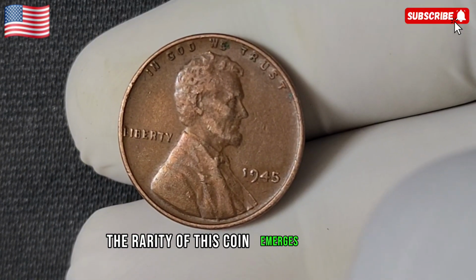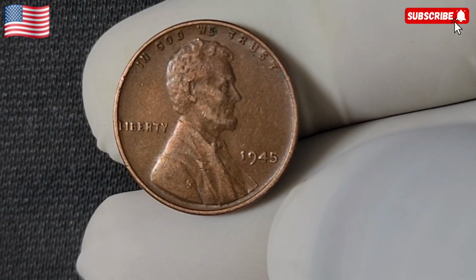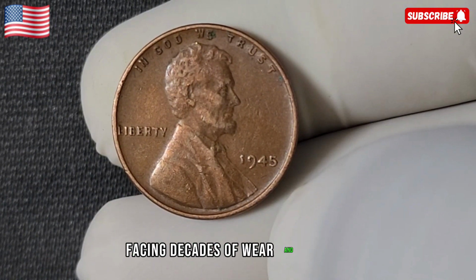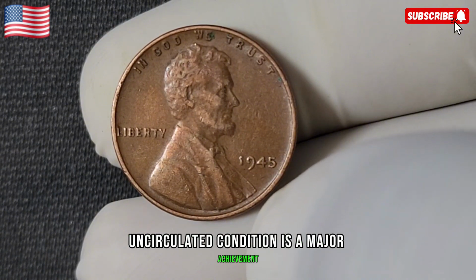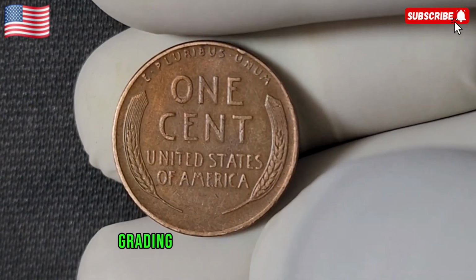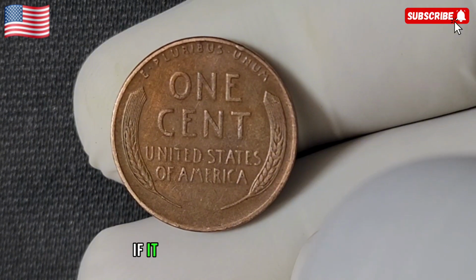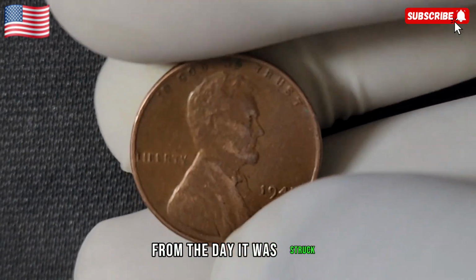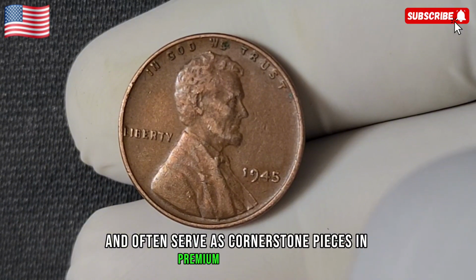The rarity of this coin emerges not from low mintage numbers, but from the scarcity of high-quality surviving specimens. Most 1945 Lincoln cents entered circulation and remained there, facing decades of wear and damage. Today, locating one in pristine, uncirculated condition is a major achievement. Coins that achieve MS65, MS66, or even higher grading from PCGS or NGC are highly sought after. The coin becomes even more desirable if it exhibits full red coloration, indicating that it has retained its original copper hue from the day it was struck. These well-preserved examples are in constant demand and often serve as cornerstone pieces in premium collections.